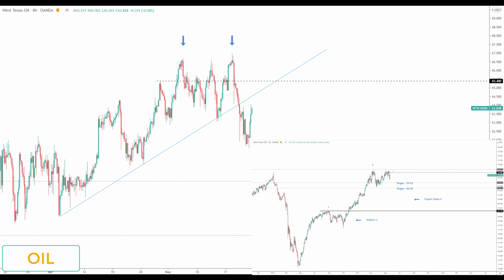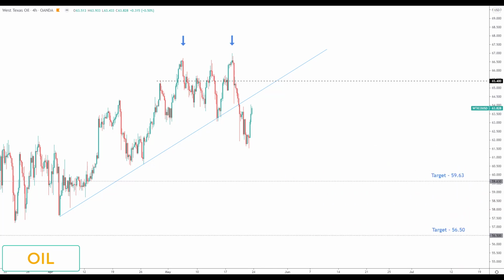But if we do start to decline further, this could actually be the start of a bigger move to the downside, because there's a very good chance that we see a deeper fourth wave in crude oil. So very simply put, going into this week, we have broken the confirmation point of this double top, and as a result, I would prefer to look for short positions this week.